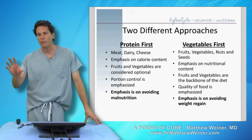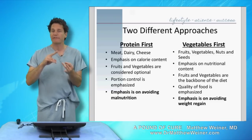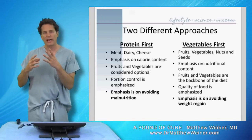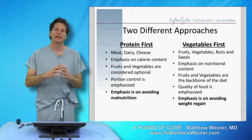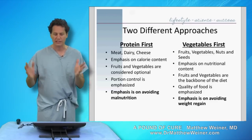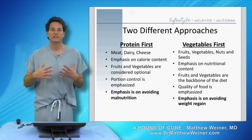So if we take a look at what patients are going to be eating who are eating according to the protein first model, they're going to eat a decent amount of meat, and meat includes beef and pork and chicken and other poultry and fish and seafood. They'll eat oftentimes large amounts of dairy products and cheese, obviously a dairy product. There's typically an emphasis in the protein first diet on limiting portions and on limiting the number of calories that you take in. And we look at fruits and vegetables as truly optional. You can eat them, you can't. We almost look at them as an empty calorie, something that's not going to really make much of a difference one way or the other in your success. Again, we emphasize portion control, and this is all designed to prevent malnutrition, to prevent protein malnutrition specifically, so that patients aren't wasting away after surgery.